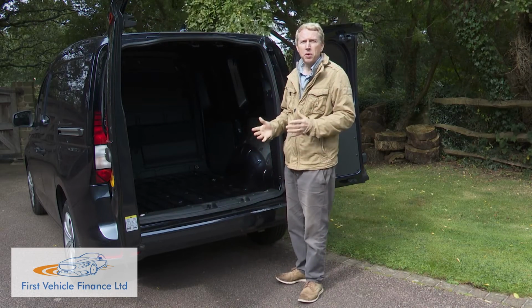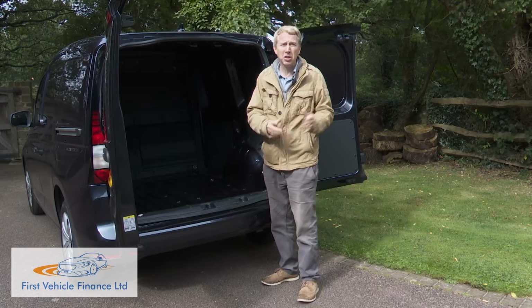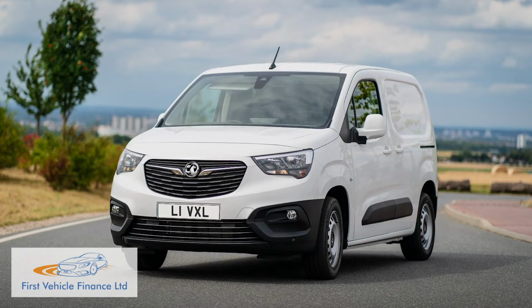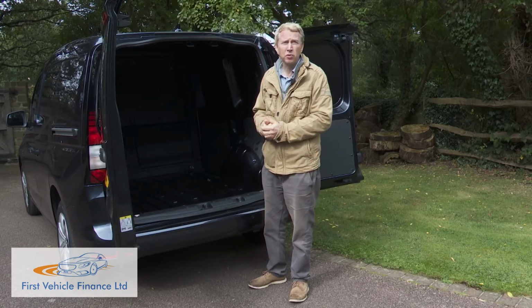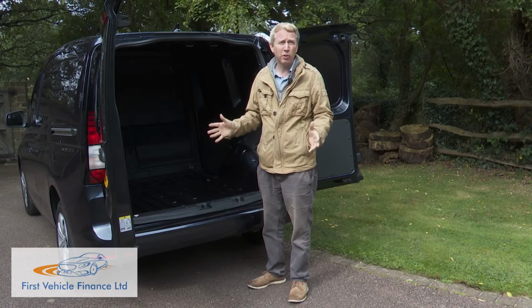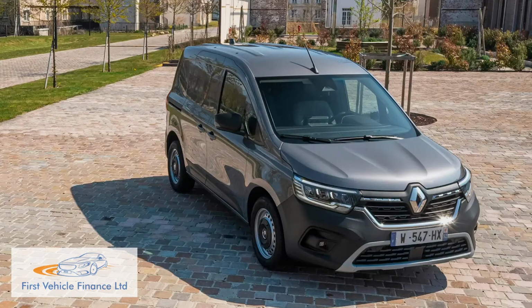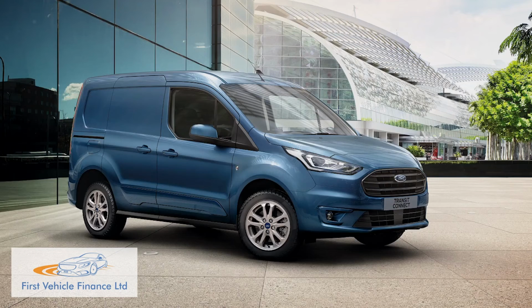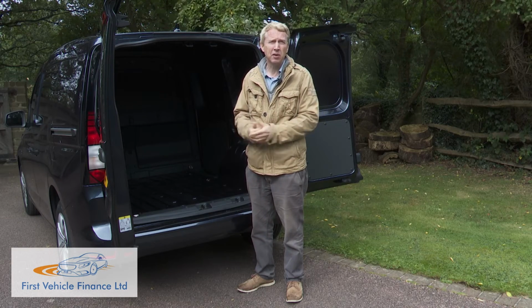All of this should give most operators the space they need, but it is worth pointing out that the competing Citroën Berlingo, Peugeot Partner, Vauxhall Combo Cargo, Toyota ProAce City design can offer up to 4.3 cubic metres of space in its longest form. Those competing models, like the latest Renault Kangoo, can also take up to a tonne in payload. With the Ford Transit Connect, the figure is nearly as good, up to 967 kilograms.